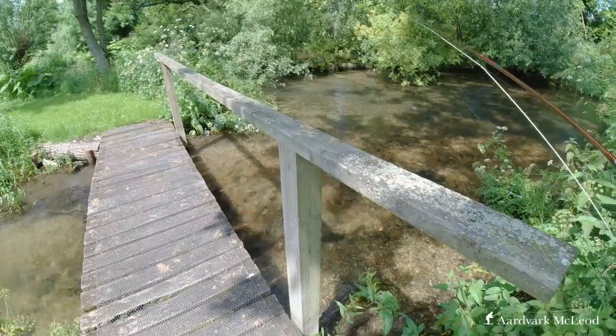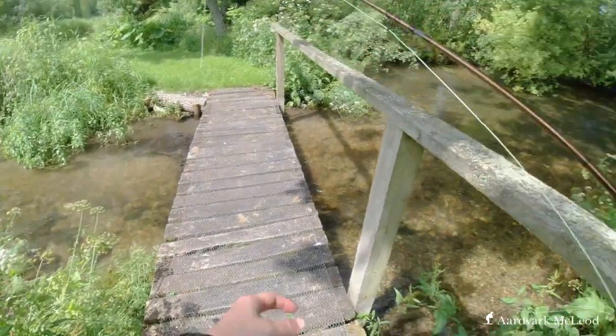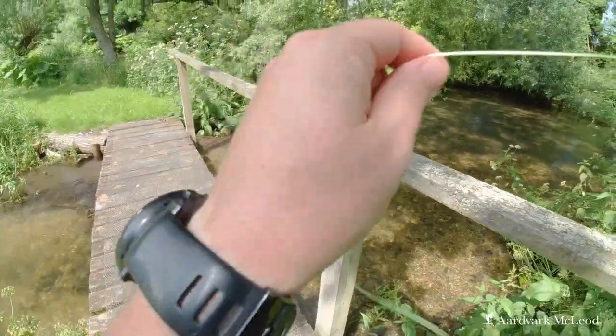So let's crack on. So I've just spotted another little wild fish, which is just a really good sized wild fish. Just on the edge of that fringe down there. Bit tight in here.